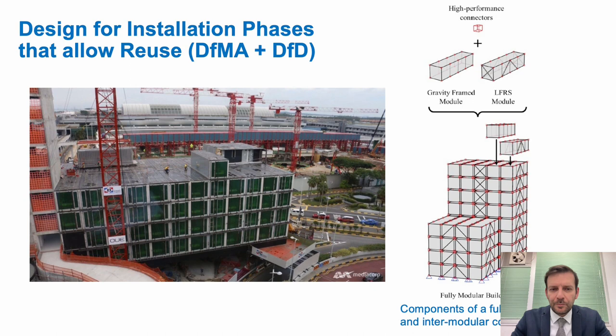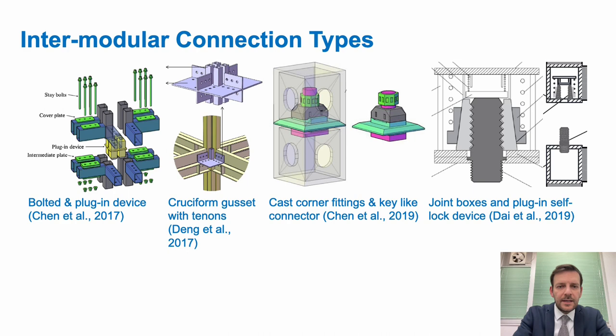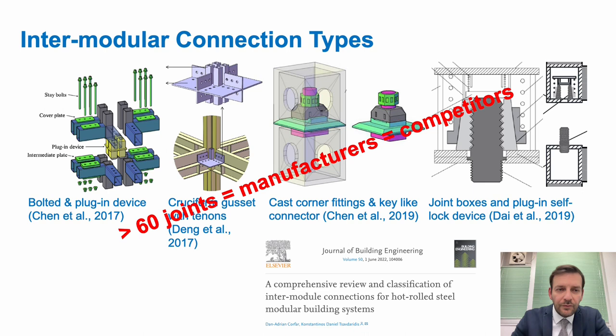There is a lot of research that has come up in the last, I would say, 5 years from all over the world, talking about high performance connectors, and it makes sense why. In a recent study that we published with my group, we highlighted over 60 different joints coming out from different research groups as well as industry. And clearly all those 60 odd connections are competing with each other. So we are talking about very good research done very recently that is though creating a kind of competitive but also bad environment, because the issue here is the lack of standardization. So engineers don't really know how to use those connections, and even if they use them, they can't really check them.